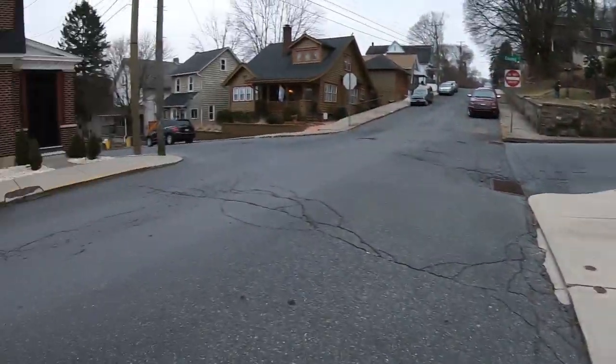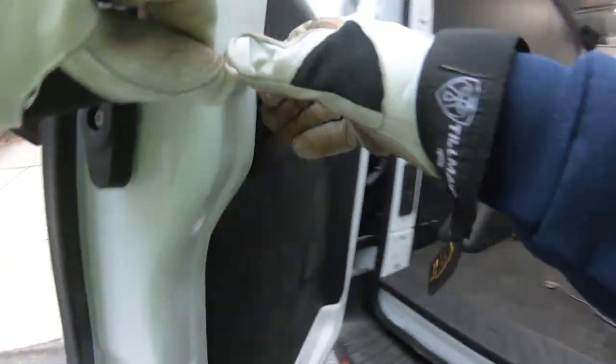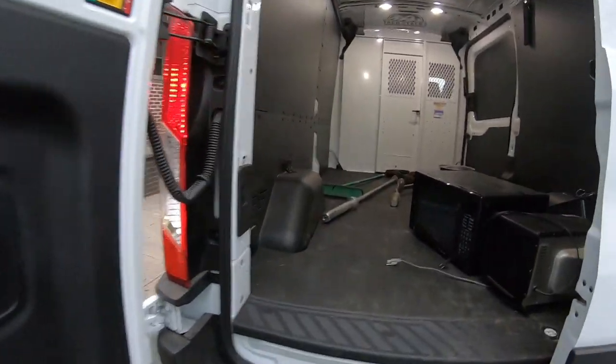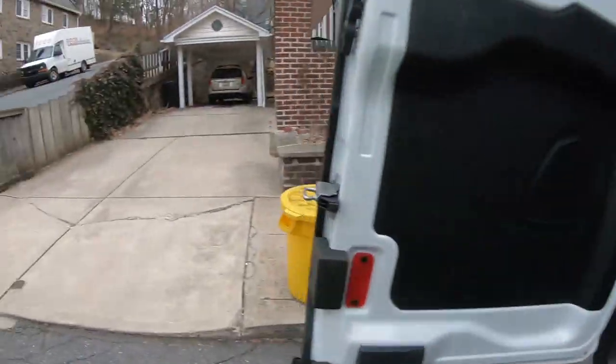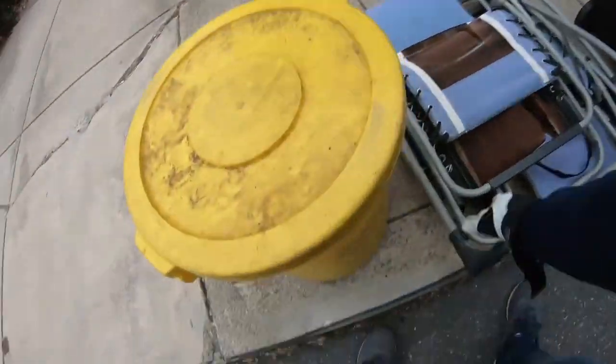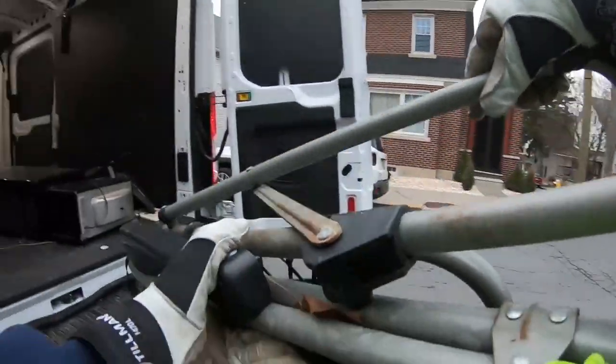Always. Always finding metal. Oh man. So this door is just, I can't believe I did that. I really can't believe it.